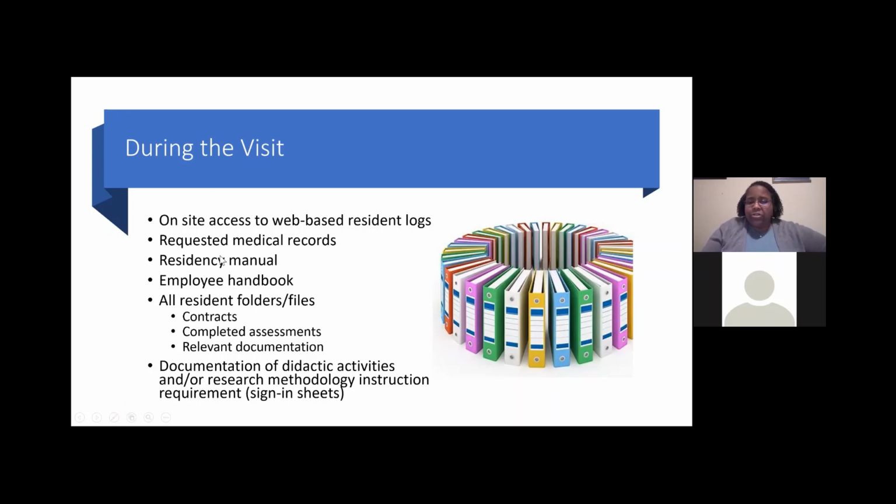The requested medical records should also be there unless the team chair tells you that it's not needed. The residency manual, just for reference, as well as the employee handbook, all resident files, and these should be separate files for each resident containing all information pertinent to them: their contracts, their completed assessments, any relevant documentation, any research projects they participated in, or papers or commendations, or not so good documents as well. I mean, anything that's relevant or directed to the individual resident. And finally, documentation of didactic activities.